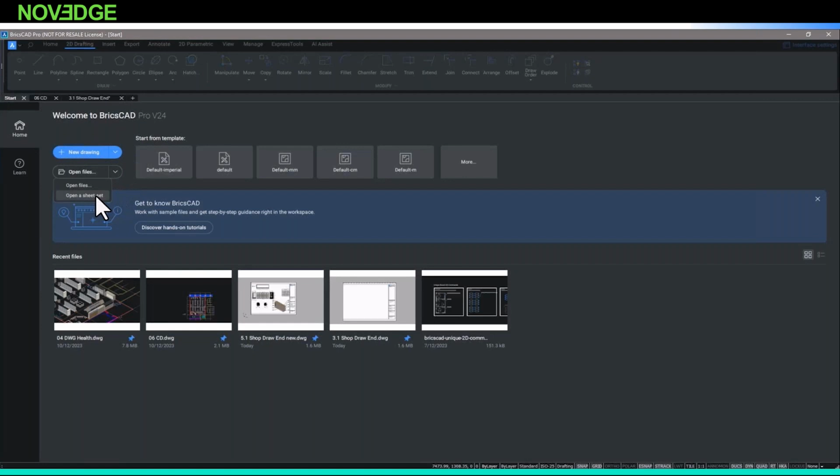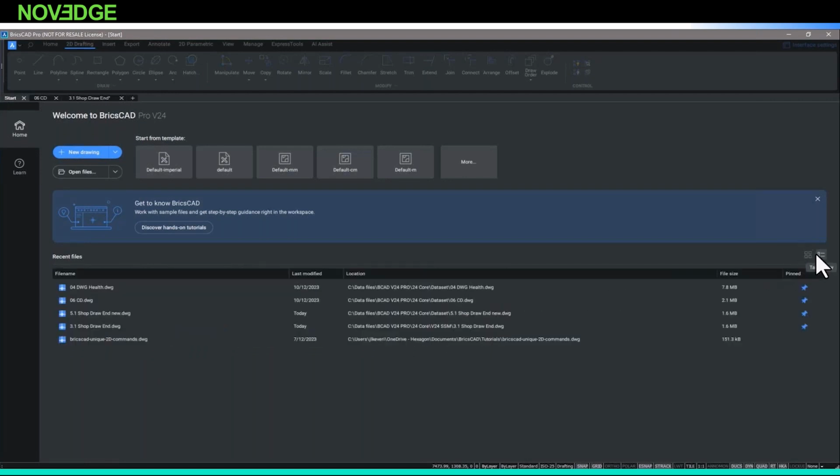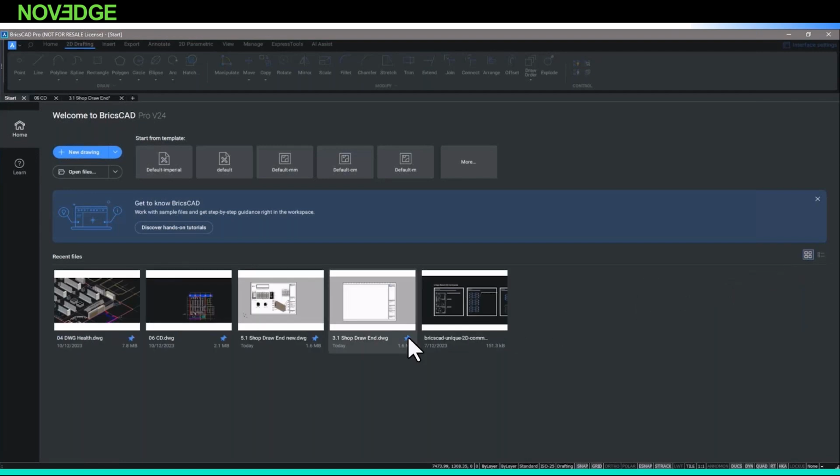The list of recent files can be shown in the traditional grid view or the new table view. And we've added the option to pin recently used files so that they remain at the top of your file list. We also wanted to make it easier to adopt new and unique to BricsCAD tools and features.